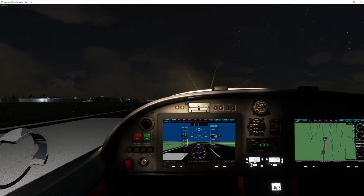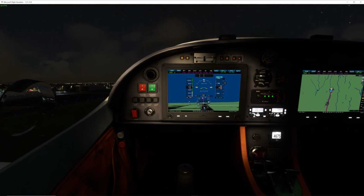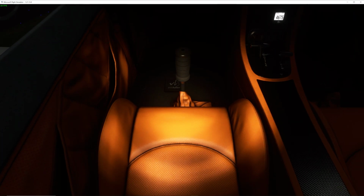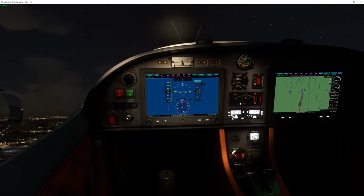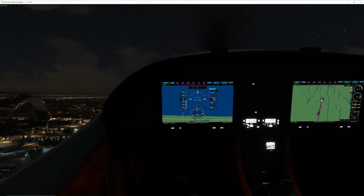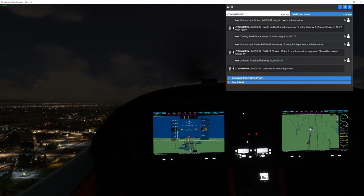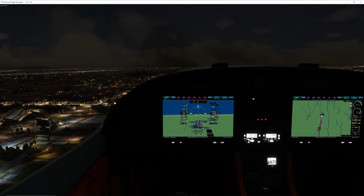Quite a wicked crosswind from the port side. Right, gear up and flaps up. Mud 07, continue for south departure. Utsunomiya Tower, Mud 07, continue for south departure.